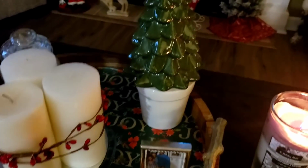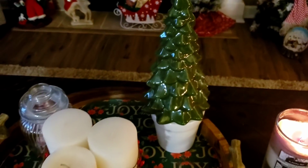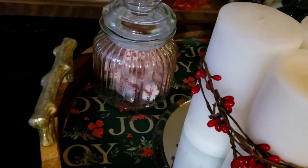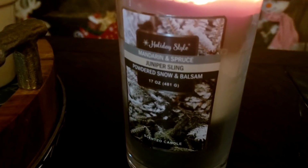And then these 2 little picture frames, guys, I thrifted those and I put my husband's grandma in there and my grandma, though they have both passed away, just to kind of remember them around the holiday season. Just a beautiful memory to have, just to keep them with us, you guys.